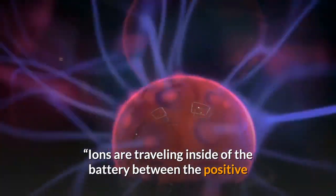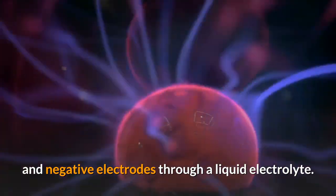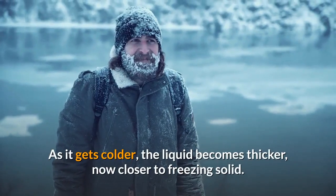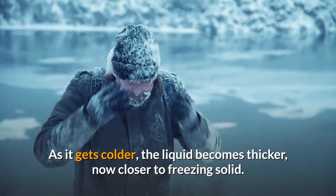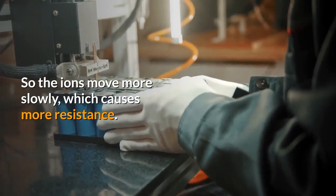Ions are traveling inside of the battery between the positive and negative electrodes through a liquid electrolyte. As it gets colder, the liquid becomes thicker, now closer to freezing solid. So the ions move more slowly, which causes more resistance.